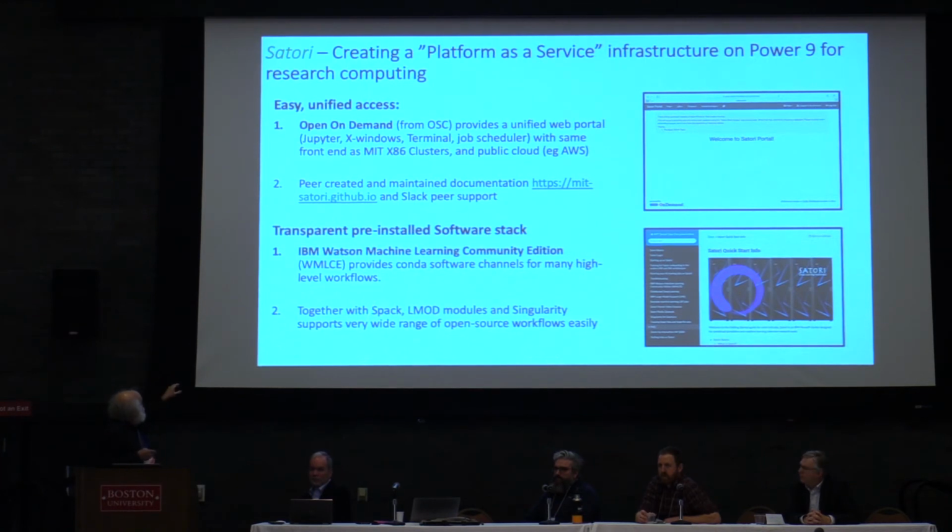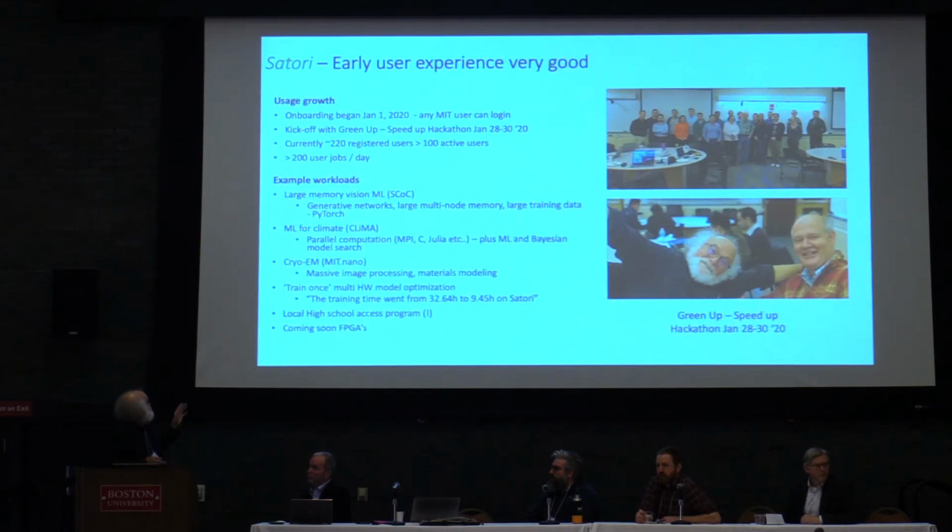And we've been working very hard, especially using what's called Watson Machine Learning Community Edition, which is an open source stack to make sure that when you start a machine, it has the AI stack. It's again, 90% AI. And together with some of these other open components, it's become very easy to use. There's Chris, behaving in that picture, by the way.